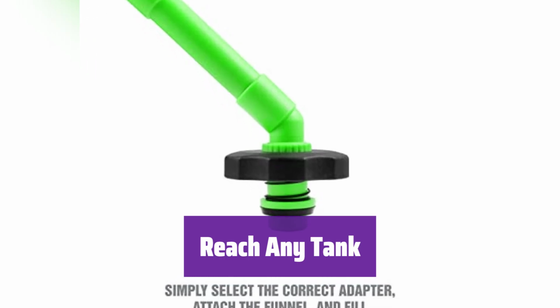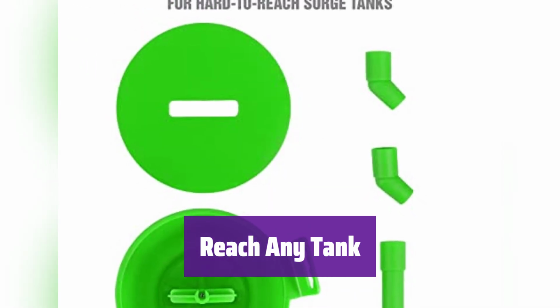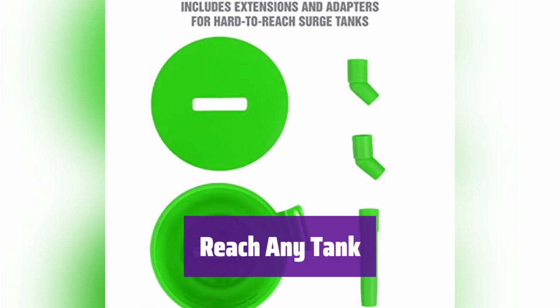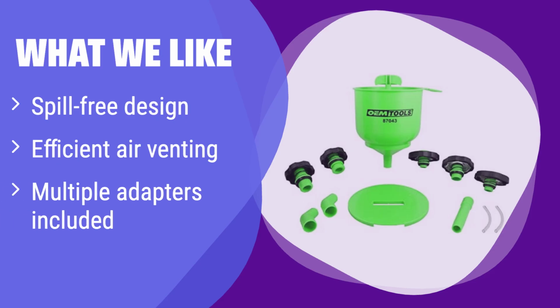Need to reach a hard-to-access surge tank? This kit includes extensions and adapters to help you reach anywhere. It's designed for a broad range of applications. What we like. This kit's spill-free design and air venting capabilities make coolant changes a breeze. It comes with multiple adapters, ensuring a secure fit for most vehicles. If you're tired of coolant spills and want a hassle-free experience, you should consider this.